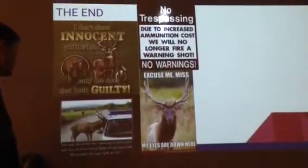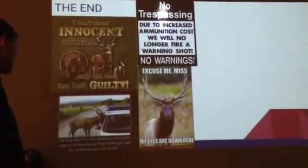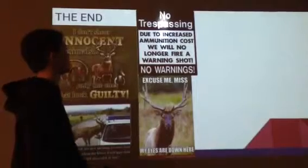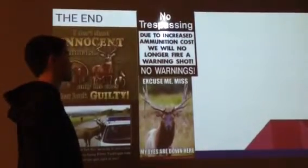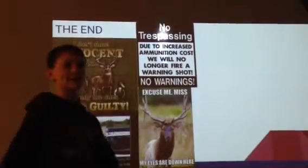He was about 5'10", wearing a camo shirt and one of those funny Elmer Fudd type hats. He pointed the gun right at me. No trespassing due to increased ammunition cost. We will no longer fire a warning shot. And excuse me, miss, my eyes are down here.